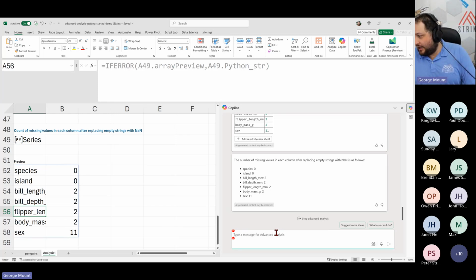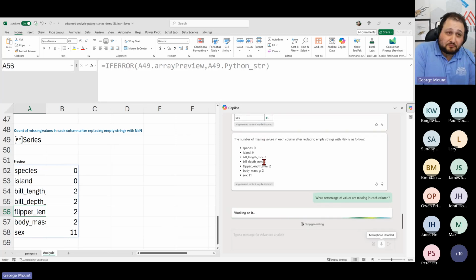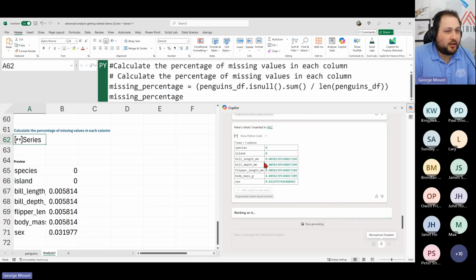Is there anything else that anybody wants me to ask it, or were you able to come up with an insight on your own, just to get us started here? So, something like, what percentage of values are missing. This is really nice too, where maybe you finally have your result. If you just want to port it into a different format, putting things in percentages is a nice way to contextualize your data, because these raw numbers sometimes don't really click with your audience, or with you as the analyst.